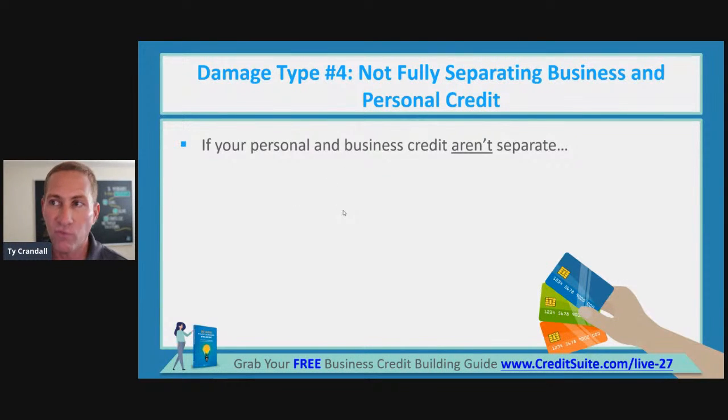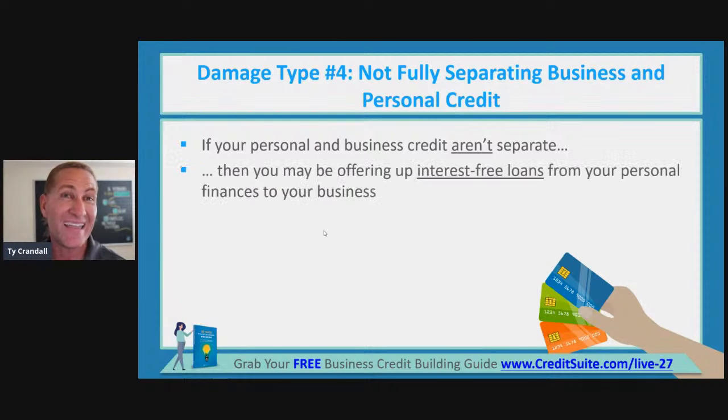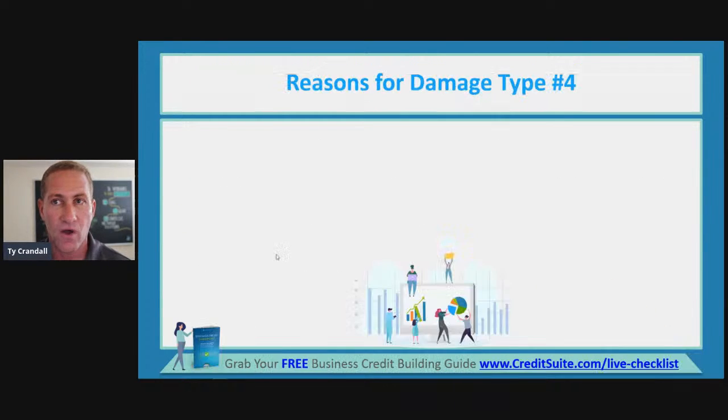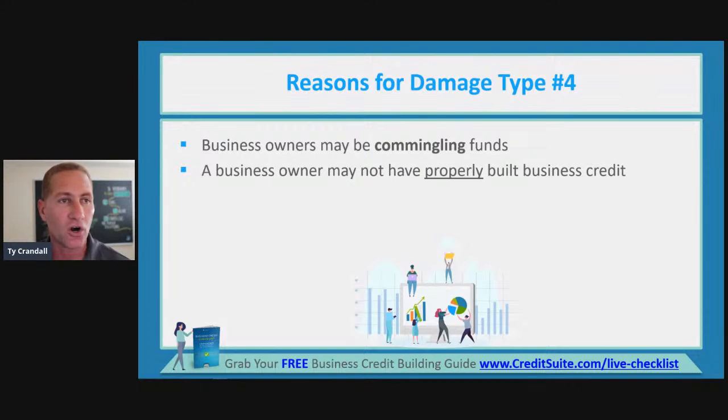So damage number 4, not fully separating business and personal credit. If your personal and business credit isn't separate, then you may be offering up interest-free loans from your personal finances to your business, and you don't want to do that. Or maybe you're doing the same in reverse. Your business bottom line will suffer if you withdraw money for school supplies or vacation or the like. So you really have to make sure that you stop this commingling of funds.